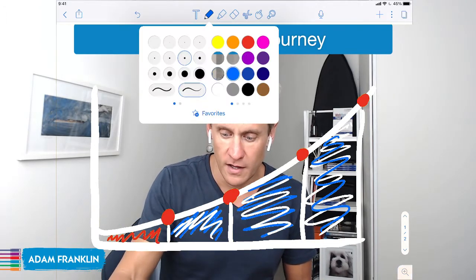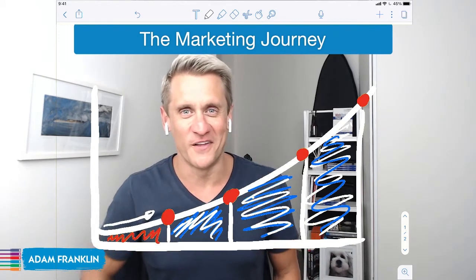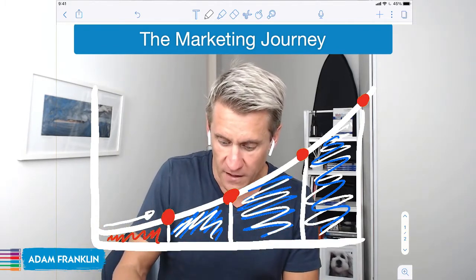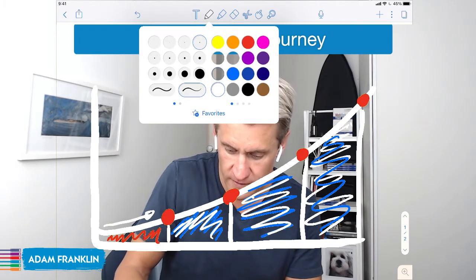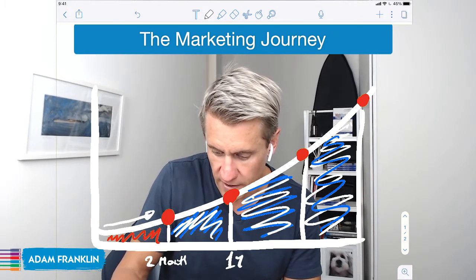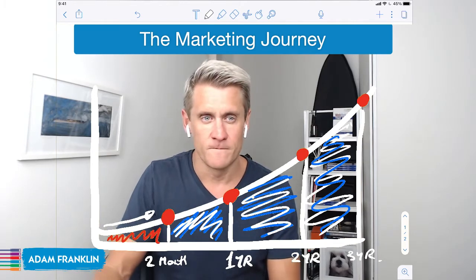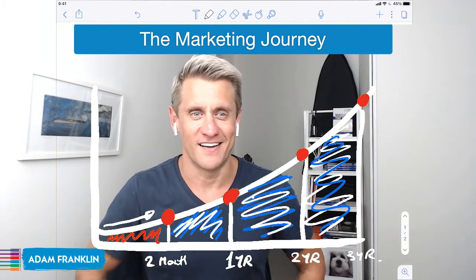All right, so what we want to do here is put in the reps, put in the work, win that client, know how to do it, and then we build more and more stuff as we go down. So typically this can be in the first 2 months. Let's just make that a bit thinner. 2 months. But then as we progress, 1 year, 2 year, and 3 year, we get more momentum, more scale, more leverage as we build out the marketing ecosystem.